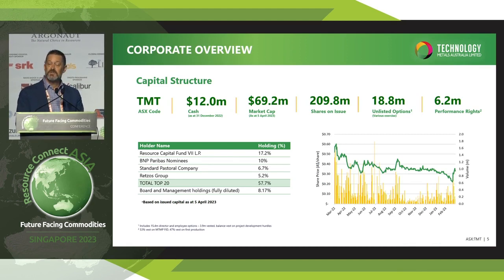Corporate overview, we listed in December 2016, so we've been around for a little while. We had $12 million cash at the bank at the end of December last year, but still only 210 million shares on issue, so quite a nice tight structure.